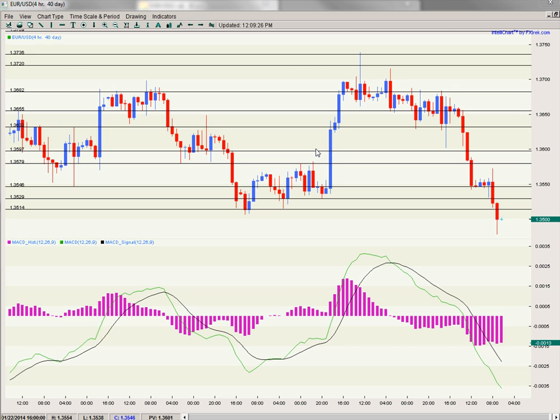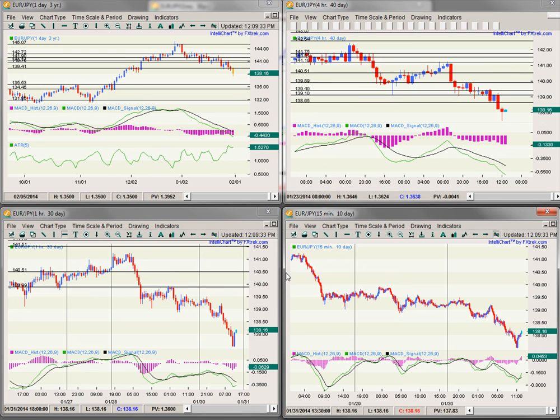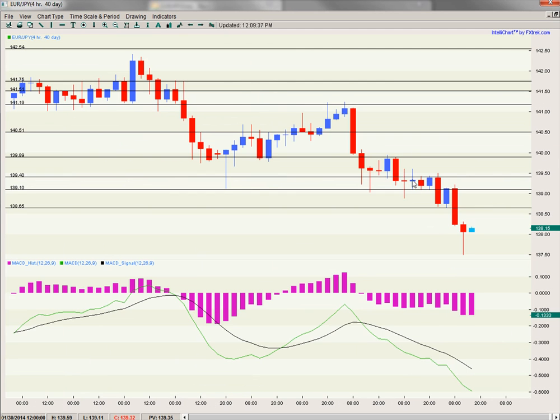The next trade's from Graham from Australia, who I actually had the pleasure of meeting, him and his wife, when they were up here in Vancouver a few years ago, visiting Vancouver. And this trade here was on the 30th, right here. And what he saw was, again, see this level in here?